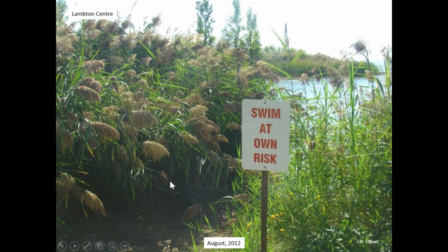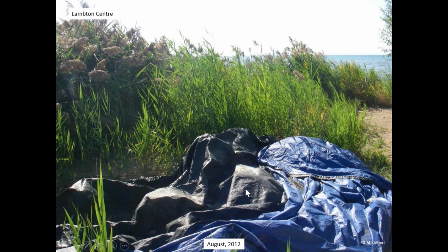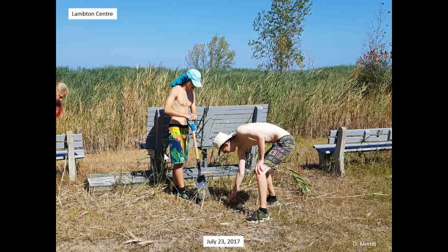Down at the far end of that system is Lambton Centre, a Shoreline property, and this is a church camp and a family campground, and they hadn't used the lake for well over a decade. They actually put in a pool because they couldn't access the lake to swim, and the property manager way back when the lake levels were low had tried everything, tarping and herbicide application and whatnot, and managed to kind of keep the frag at bay along the shore.